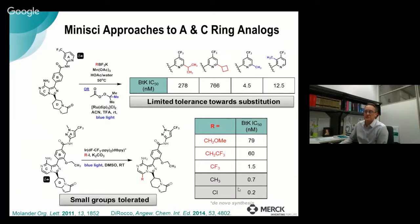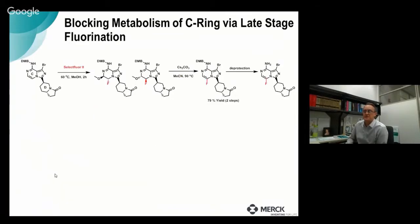So this was a very encouraging sign to the team, because this can potentially attenuate the electron richness of this ring and perhaps help with the PK. So what we really wanted to do was access the fluoro substituent in that position. And so we turned to electrophilic fluorination, which is another reaction that we've got some history with in our group.